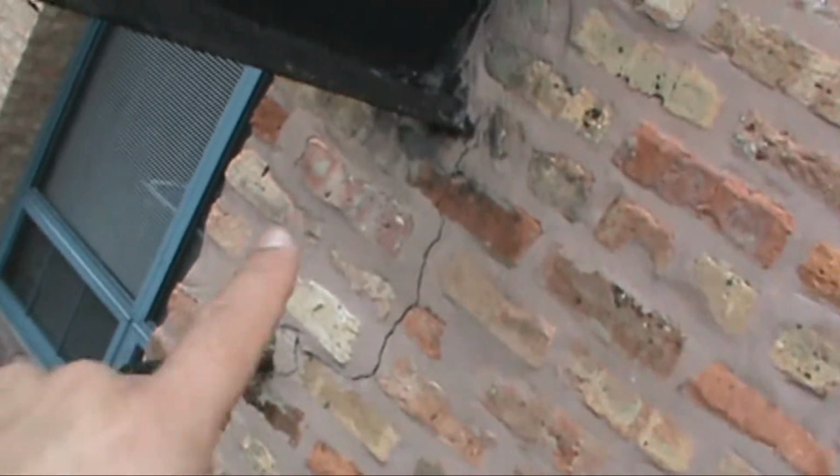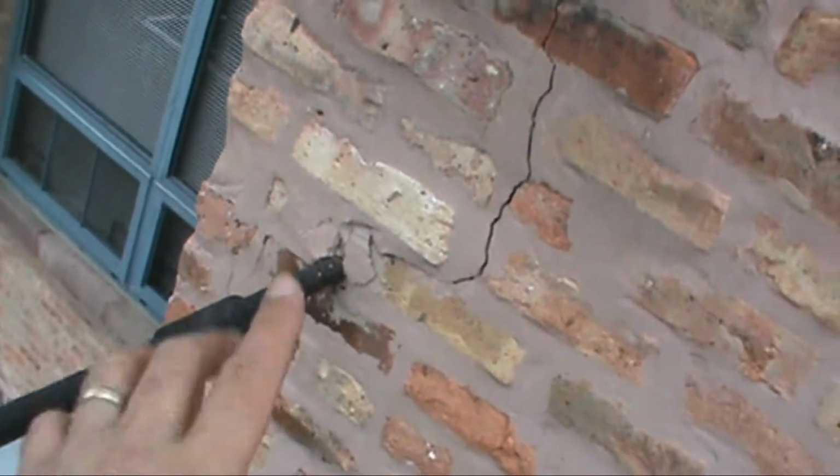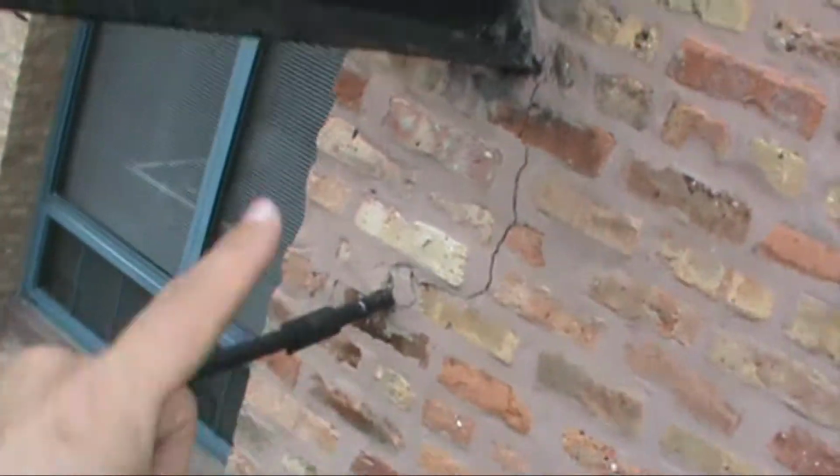Finding a lot of cracked masonry. This is all masonry work here. It's eventually going to blow out that wall with any type of movement in this building. So that's about a 25% failure rate we found on that.